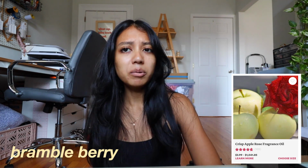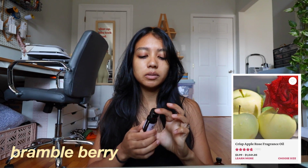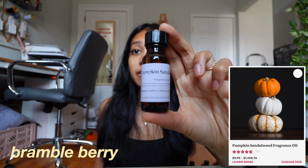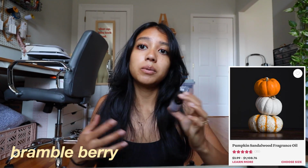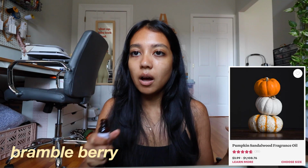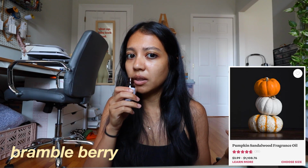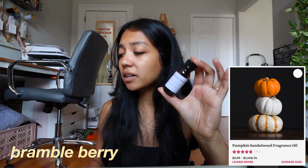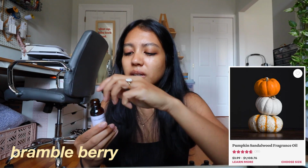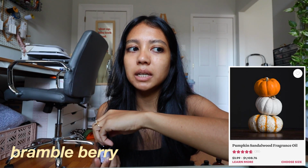I think I really like apple scents because I'm looking at my lineup right now and there's a good amount of apples. Okay, pumpkin sandalwood. Another one I was intrigued by because I love pumpkin scents and I love sandalwood scents. And my best seller in my shop right now is my sandalwood scent. Oh, okay, I don't think these two scents go together for me. Oh wow, this is actually out of stock on their website right now, so people really like it, I guess. It is unique. It is unique. Again, I can see how someone would like this, but it's not for me.